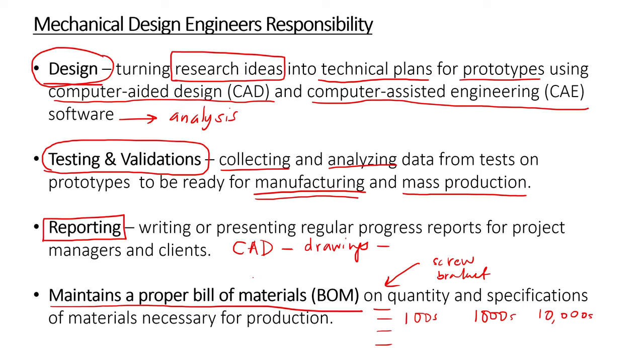So this is basically your responsibility as mechanical design engineers. And you need to collaborate also, right? Collaborate with electrical engineers to make sure everything works well.